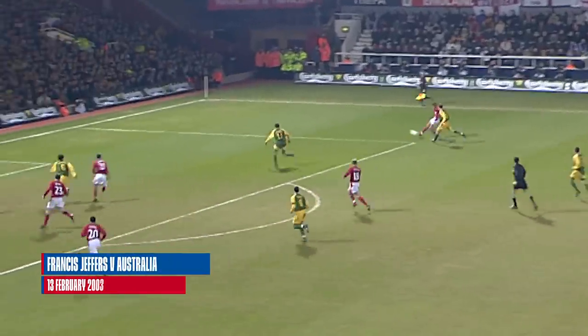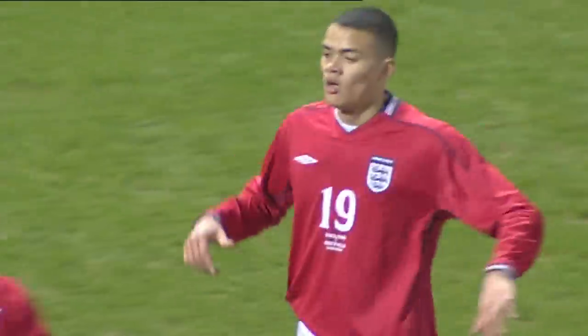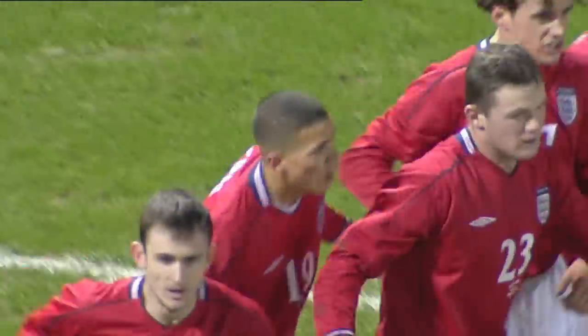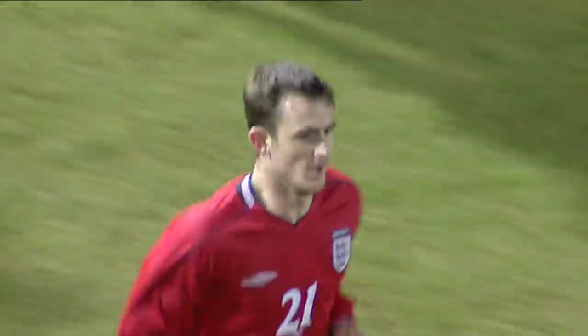Also Jermaine Jeffers. Jeffers going near post! Super goal from the young Lions. And Francis Jeffers translates outstanding under 21 form into the senior side. Two debutants in perfect harmony. England 1, Australia 2.